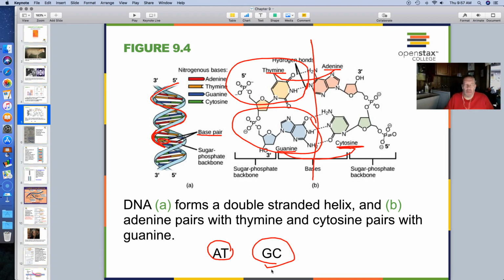Even just with humans, but with other mammals, other animals, we're only working with these four bases, and just the order and the number and all that of these are what makes up the huge amount of diversity of life on the planet. So again, the take-home message is make sure you understand which pairs go together, understand the basic structure of the DNA molecule.